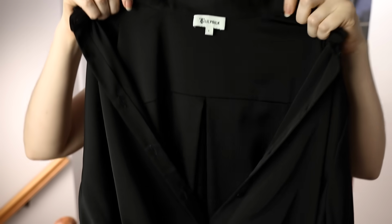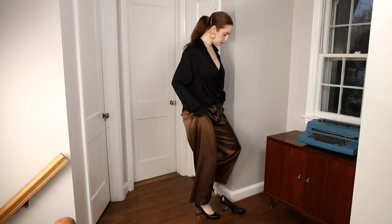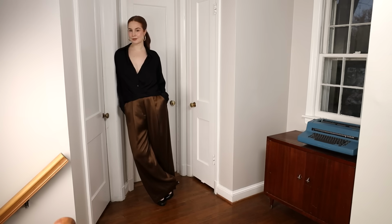I myself love the extreme drama of a massive top with massive pants. But you can also execute this silhouette with garments that are loose without necessarily being oversized. For example, a draped blouse with wide leg, high-waisted pants. I absolutely love the example outfit of this draped black silk blouse with the brown silk pants.